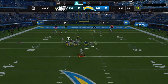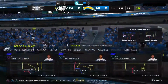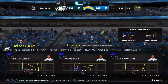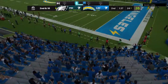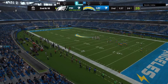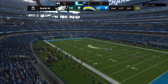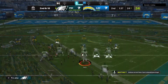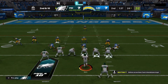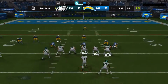On 1st and 10, it's Hurts. Pass incomplete. He was looking for Miles Sanders out of the backfield, and it's 2nd down. I think we can all understand what they're thinking right now. They take over the ball in field goal range after the turnover, so they've got that in their hip pocket. But they've got to go for the end zone and turn this into bigger points.